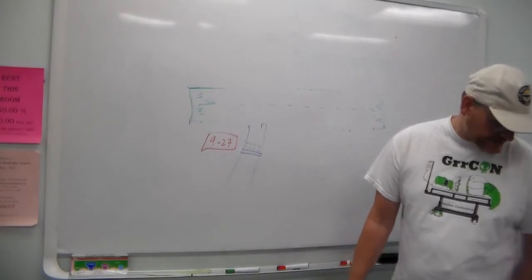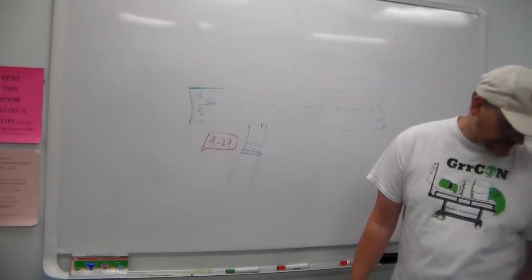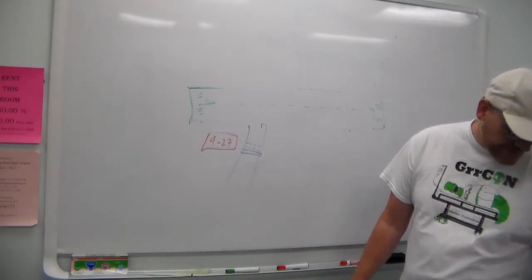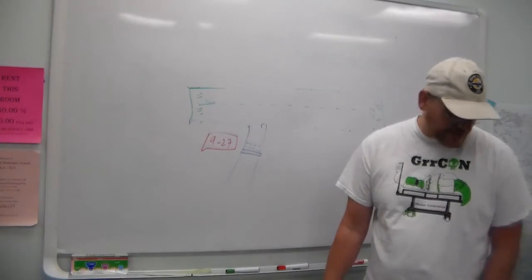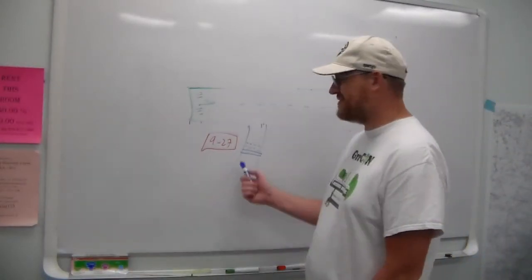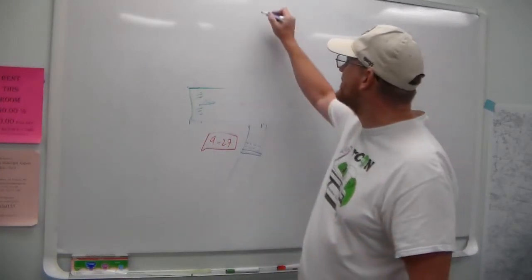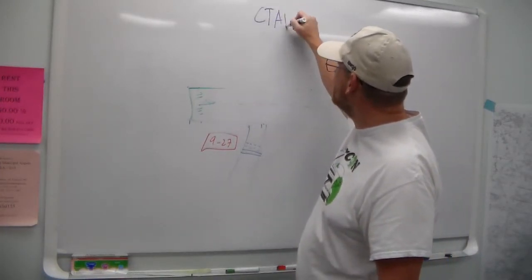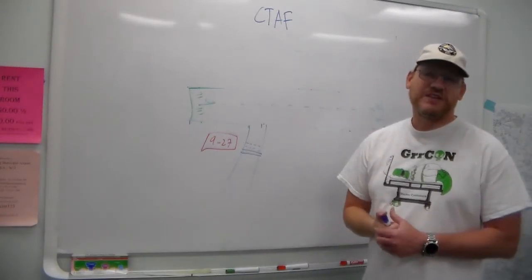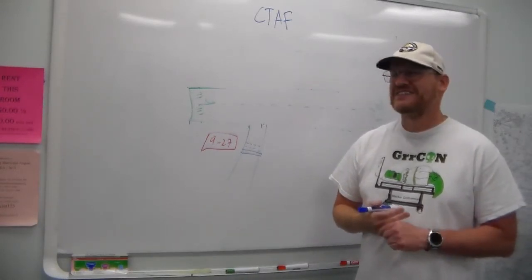So, you have that. He also talks about untowered fields, where you have the CTAF, Common Traffic Advisory Frequency. Here at Williamsburg, that is 122.8.